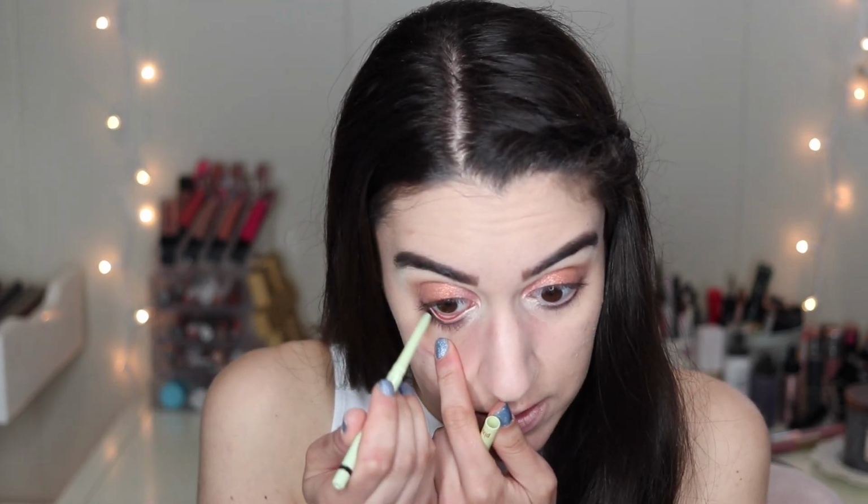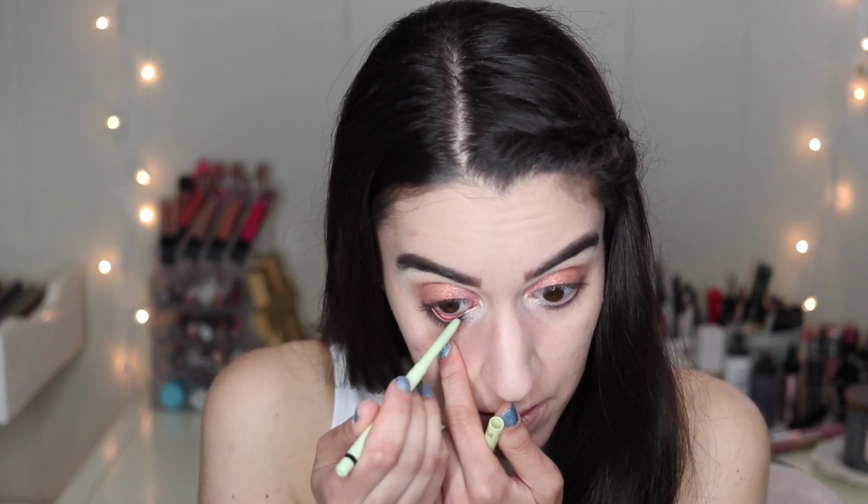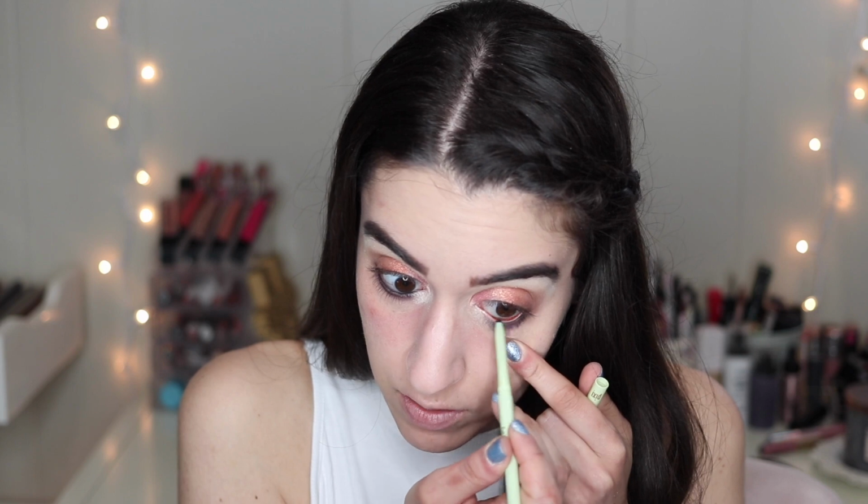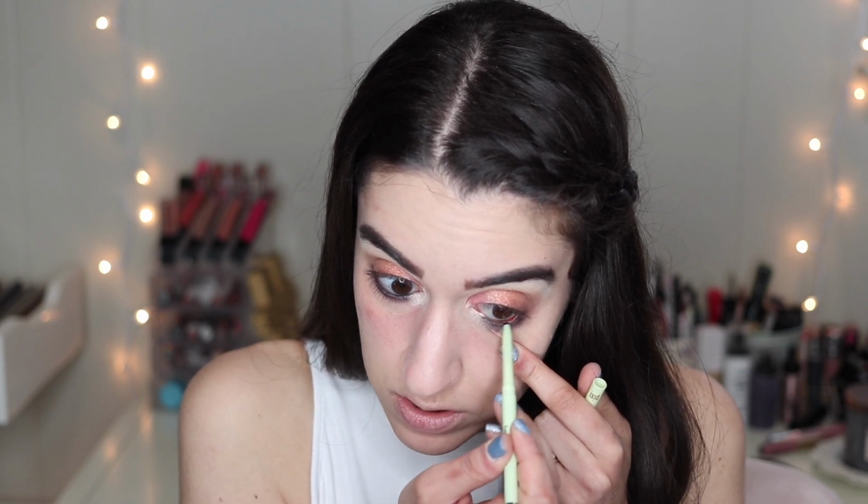I'm going to go ahead and line my waterline with black. This is the new Pixie Eye Define waterline. I just got this in PR, so I figured I might as well use this today. Ooh, this is nice. This is very black and pigmented, and it goes right on, no skipping or any sort of issues. For my upper waterline, I'm going to take this Pixie Lashline Ink. I also got this in PR because I want to test this out as well, so I'm going to use this to do a wing today.